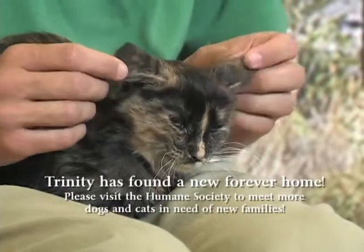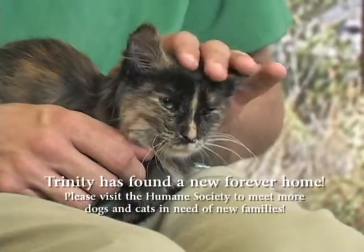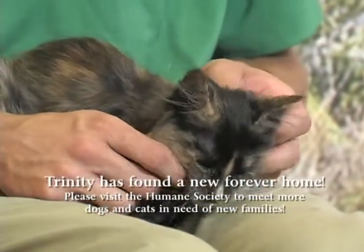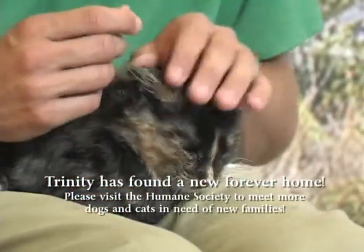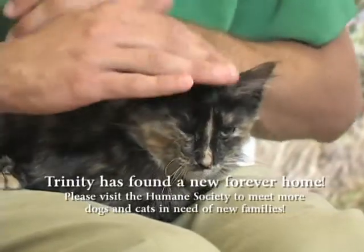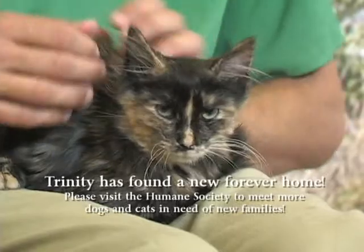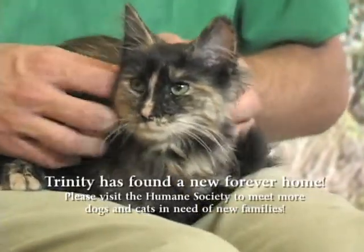She came in with her 2 siblings, Theodore being one of them. She loves to play with him. She likes playing with the toys in there, but she's not too rambunctious. So if you're looking for a little more mellow of a kitten, she'd be a great choice. Very sweet, very loving.